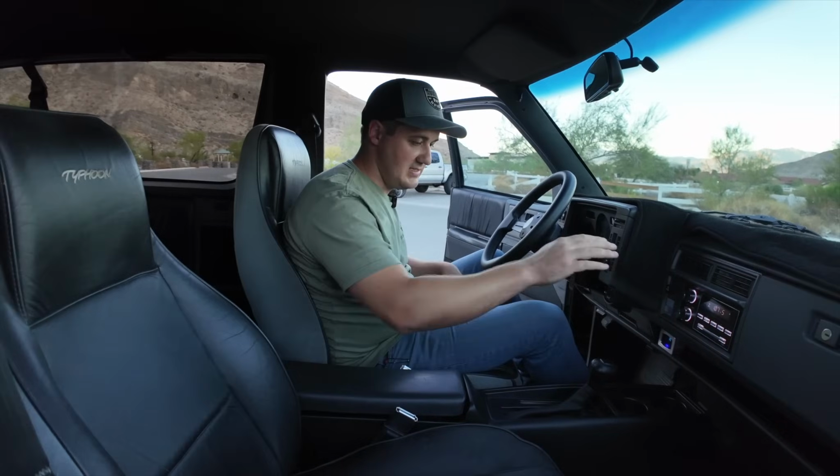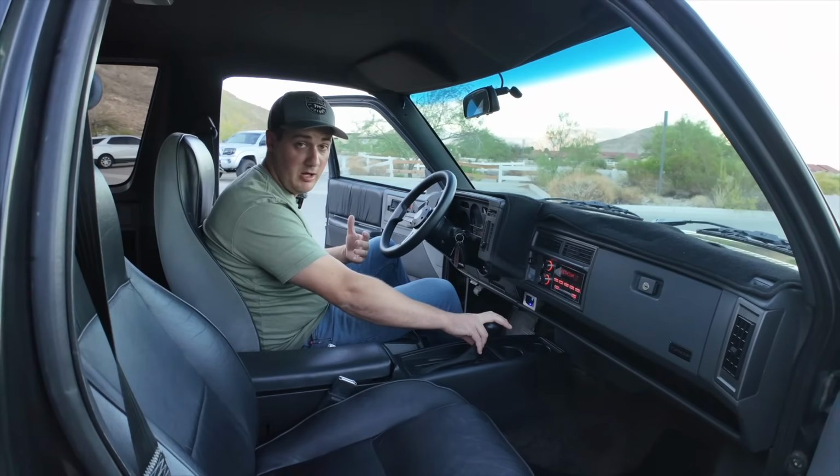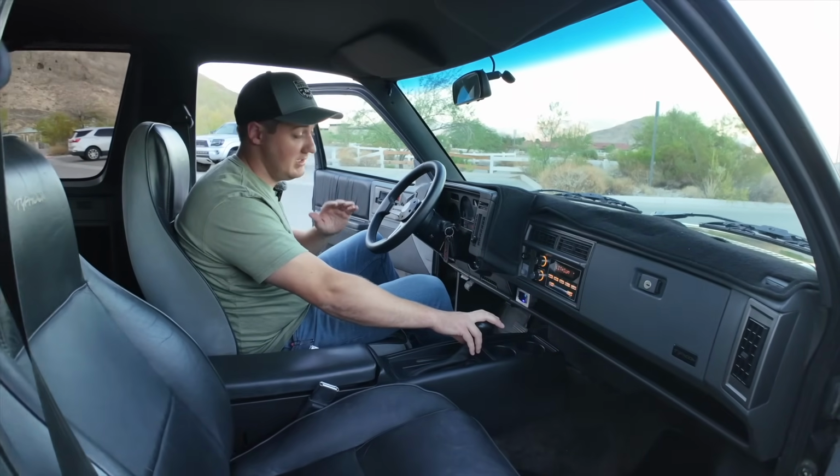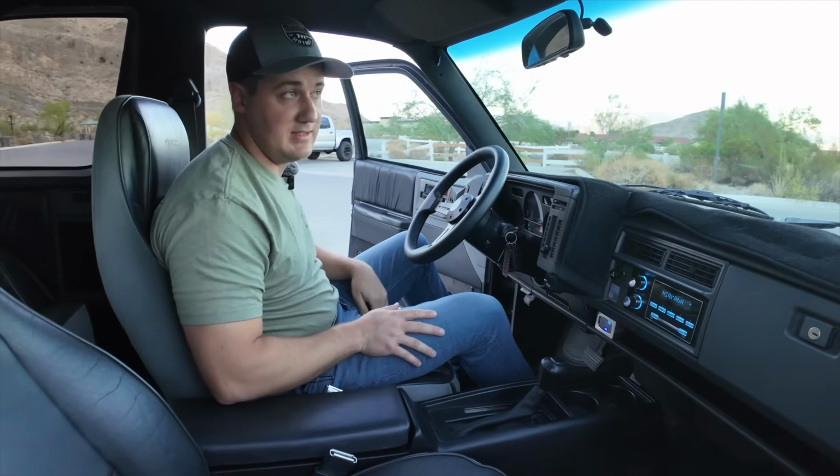This is a 700R4 automatic transmission, which you would say, dang, a 700R4 handling all that horsepower, and I'd say, yep, but it shifts great, it shifts firm, it's awesome. There is our self-leveling rear axle. It does work. It's leveling the rear right now.